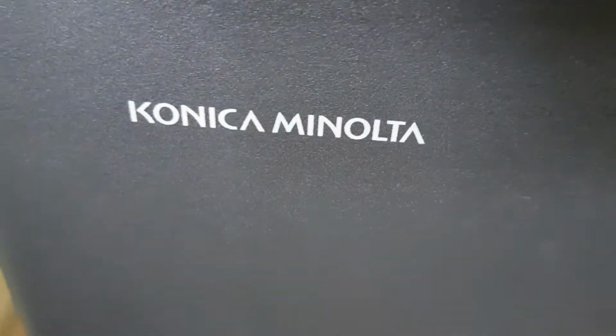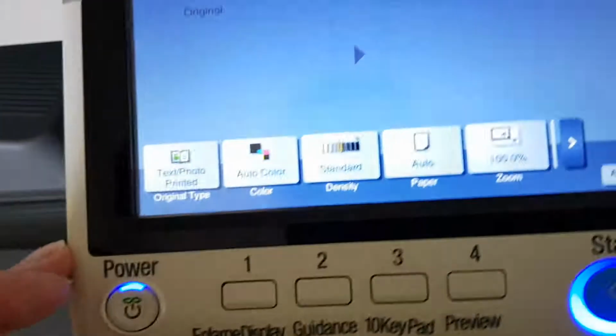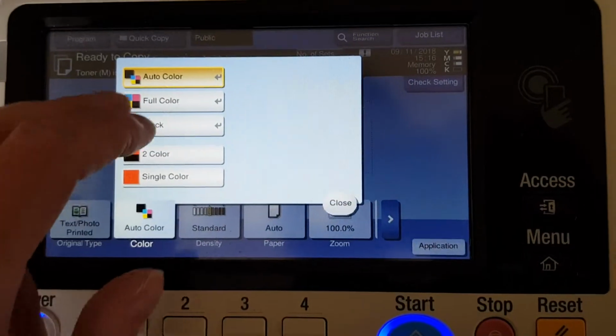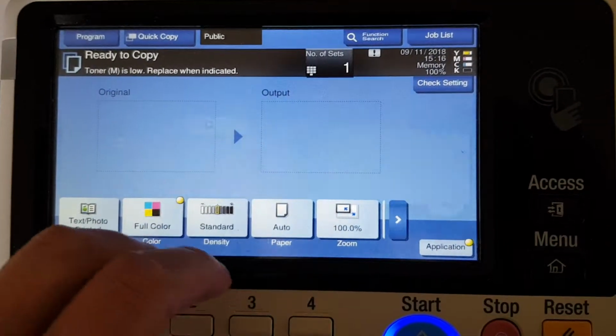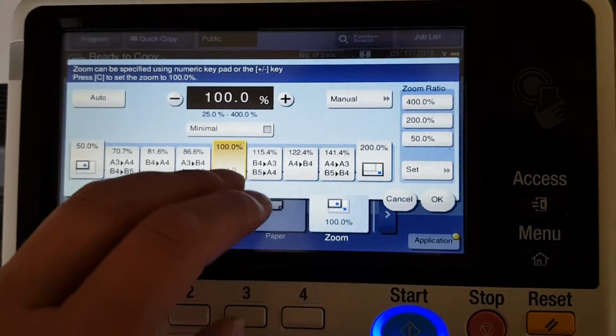Okay, this will be a really interesting one. We can make this look really nice. So now we're just going to open it up and let's see what we can do with this really nice original that we're going to use. So we're going to look at that later.